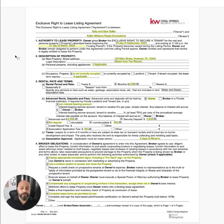Okay. As we go down to paragraph 2, this is the description of the property. Remember, we said in other videos that a home has 2 addresses. There's the street address, and then there's the legal description, which is the official description of the property as it is recorded with the county. So for the property address, we're going to put the street address, 123 Main Street, Anytown, Florida. Don't forget to put the zip code as well. And then for the legal description, you're usually going to get this from the tax record. So go to your county tax records and find out what the legal description is. And we're going to put that over there on paragraph 2A.